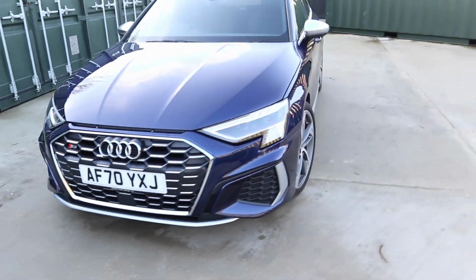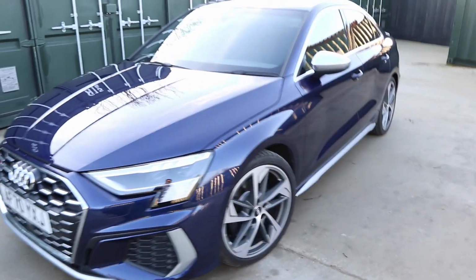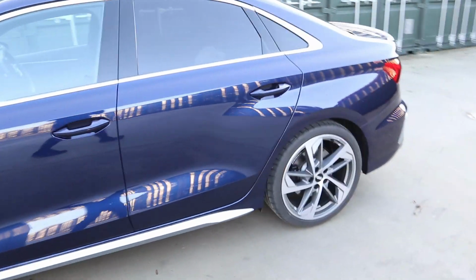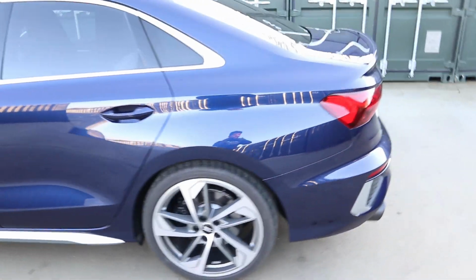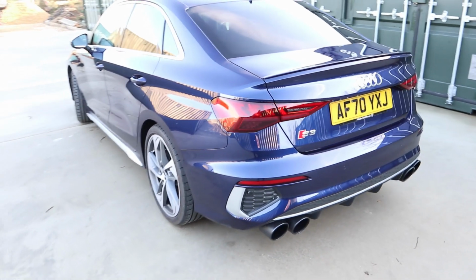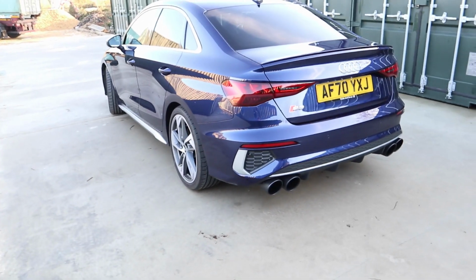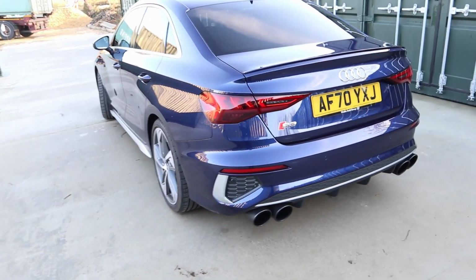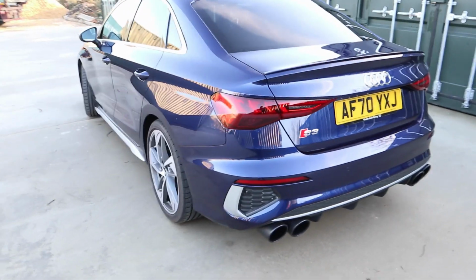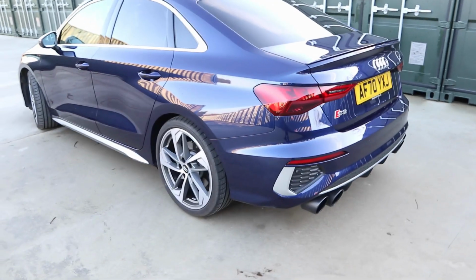I mean, I've never had a saloon before. I've always had a hatchback, but this time round, I just thought the hatchbacks just didn't look as nice. I don't think the 8Y hatchback looks as good as the 8V. I will agree with that, but I think the saloon is the best looking out of the lot. It just looks really nice in my opinion. Let me know what you guys think in the comments.